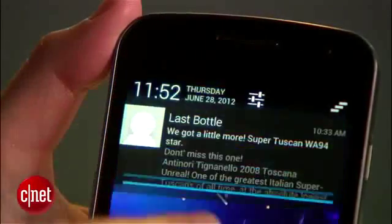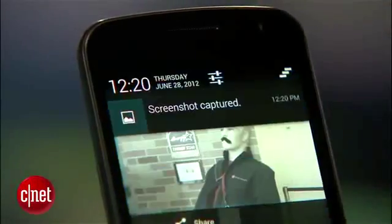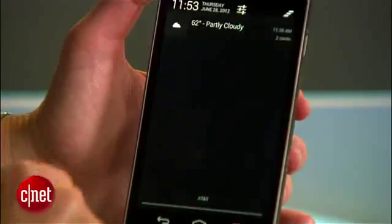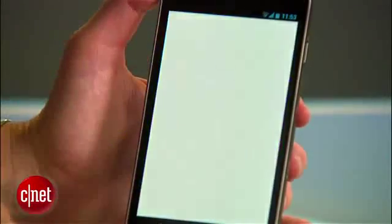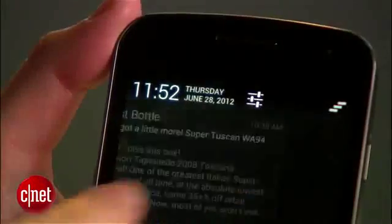I also really love what Google is doing to enrich the notifications bar. Now when someone emails you, when you miss a call, when you take a screenshot, or you get a Google Plus photo, and so on, you'll be able to get more information about whatever the item is in the notification shade. You'll also be able to interact with it from there, and as usual, you can swipe it away when you're done.